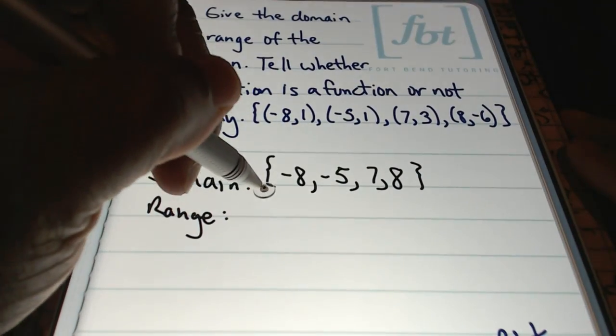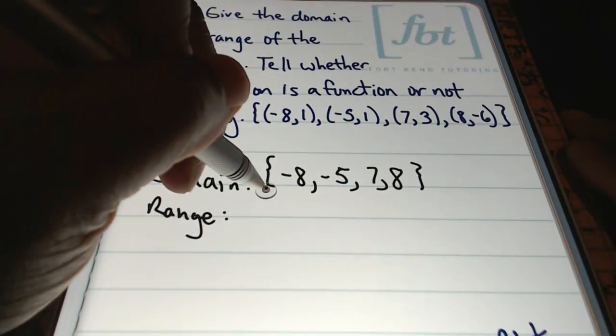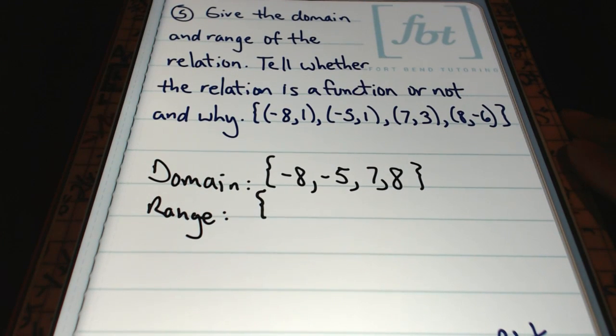Oh, that's an ugly brace. Why can't I draw a good brace? We're gonna keep this brace.